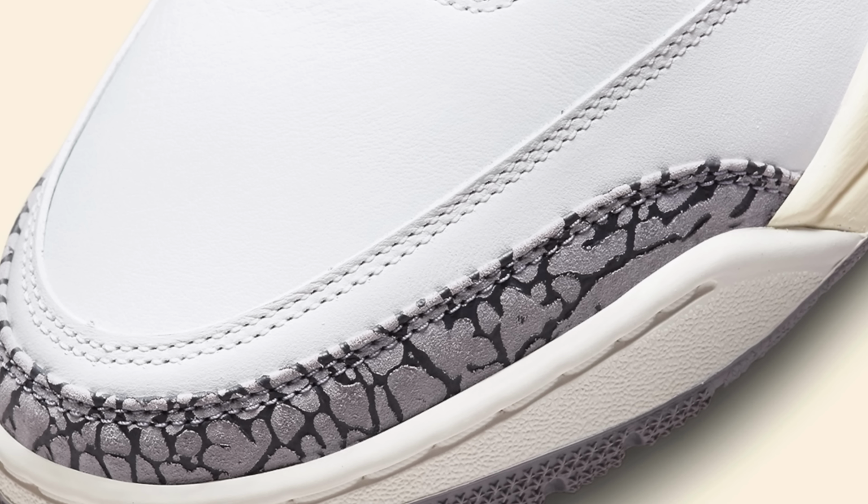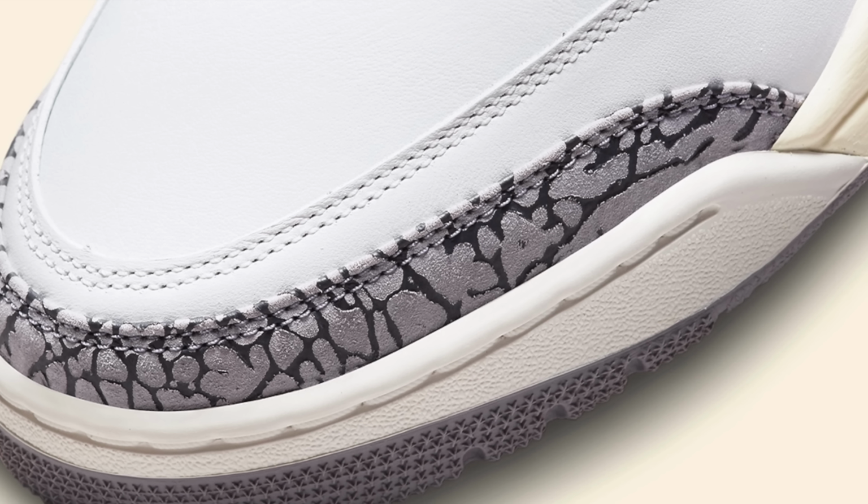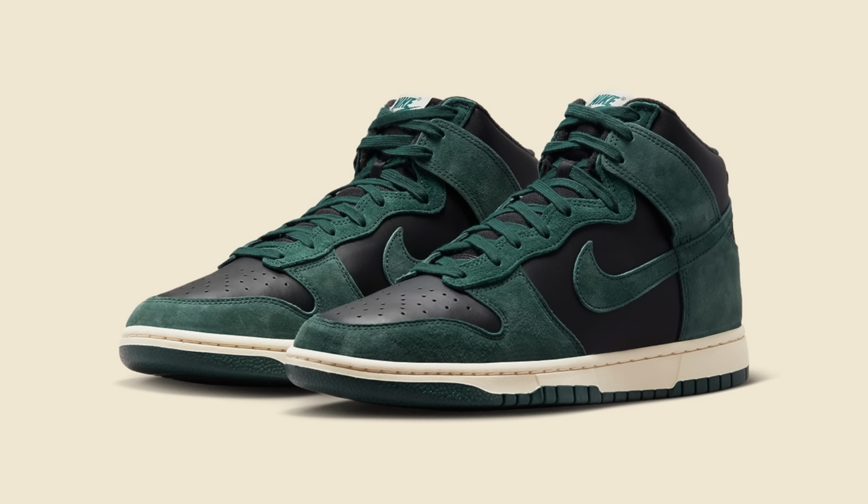But really, really awesome sneaker, and one that is absolutely going to sell out. I'm just stoked for it. I would love to get a pair for retail. I paid a lot of money for that pair behind me, and I'd like to have another pair for a lot cheaper. Moving on to March 14th, we've got the Nike Dunk High Faded Spruce.